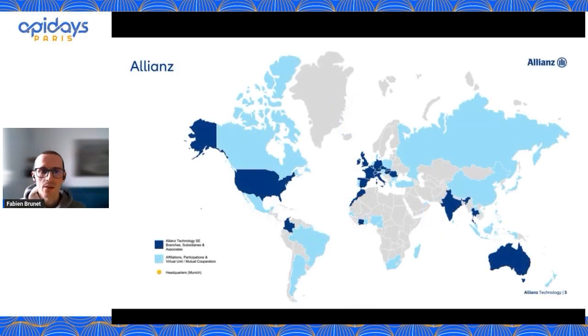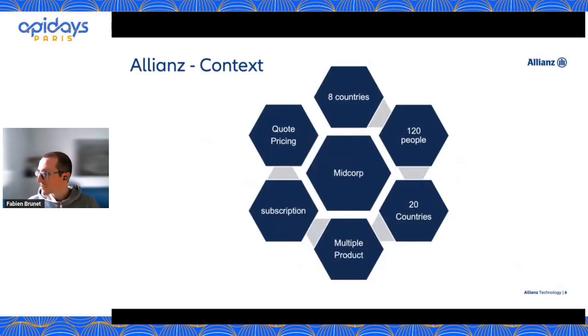If you see the Allianz world, it's in dark blue and light blue. In light blue, it's all the OEs we have in Allianz, all the countries where we do business. And the dark blue is where Allianz Technology, the branch of technical stuff, makes assets and applications for the other business countries. It means we sometimes have no technical office in some countries, and my role is to make this possible for the other countries.